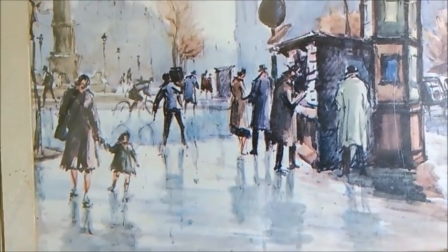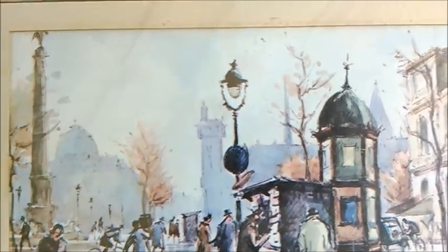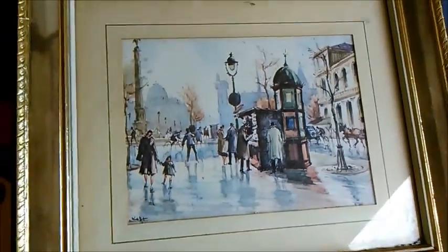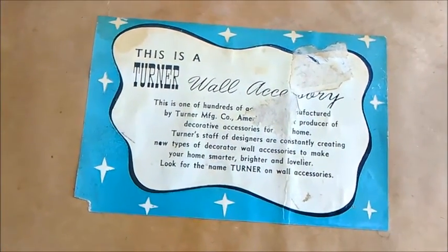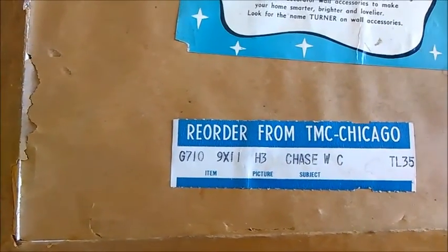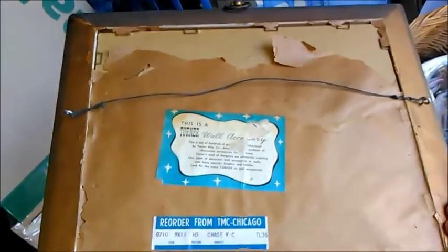You can see the shadows of the people, the reflections, just the dim skylight. It's kind of dirty on the frame, but otherwise it's in really nice condition inside the frame. It is a vintage. It says this is a Turner Wall accessory, which is one of the vintage companies. And you can even reorder from Chicago. Check that out. I don't know how old that is. The back's kind of shabby, but it still has the frame.